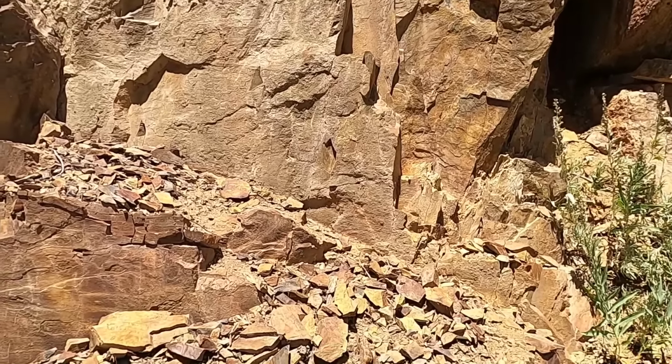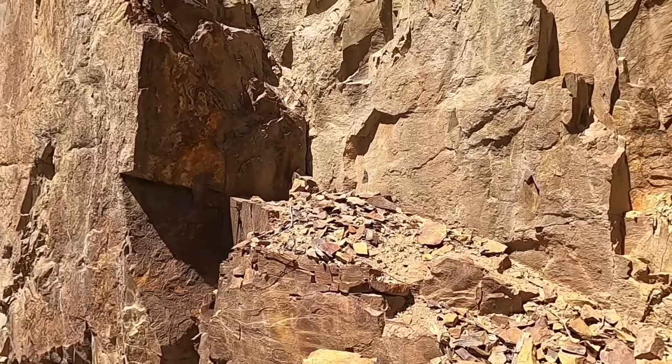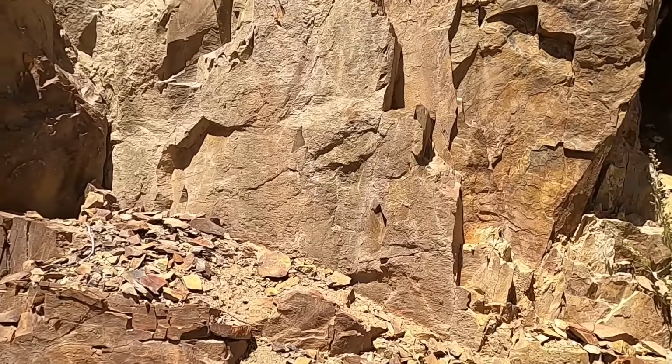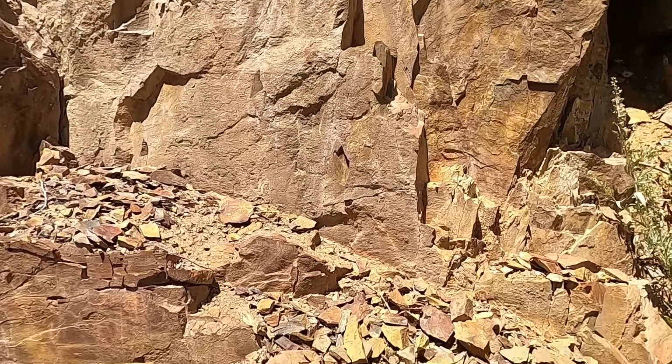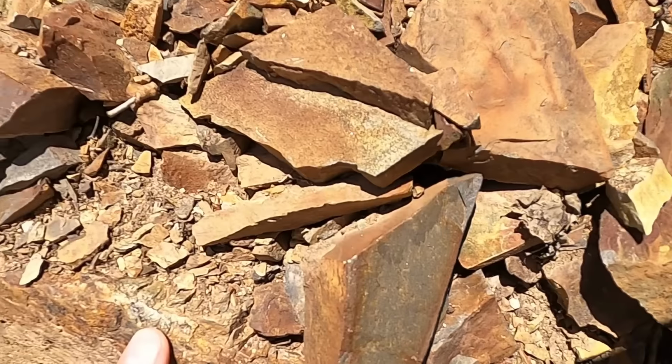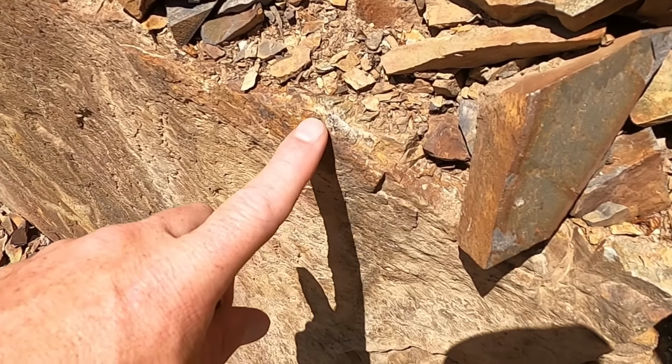Some of the color may be due to weathering, and these rocks look like they've had fluids move through them. They look like they've been kind of altered by hydrothermal fluids. Again, seeing some little sparkly minerals in there.